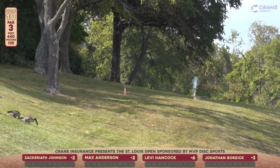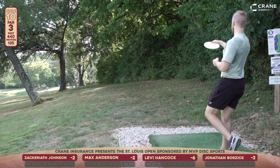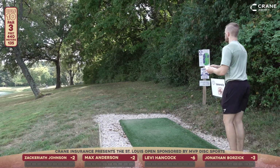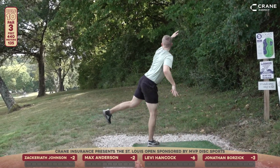I think this is a tough hole and a tough course. First of all, I really love what they did with the course for this tournament. I really think it's an amazing course to come out and visit if you ever have a weekend and you want to compete in an A tier. This is a great one to go to.